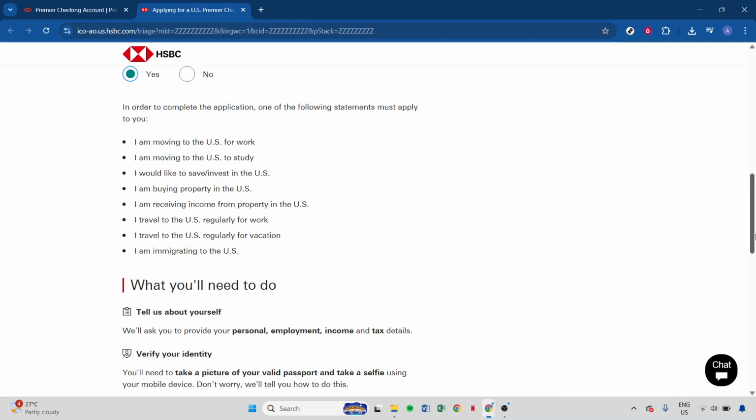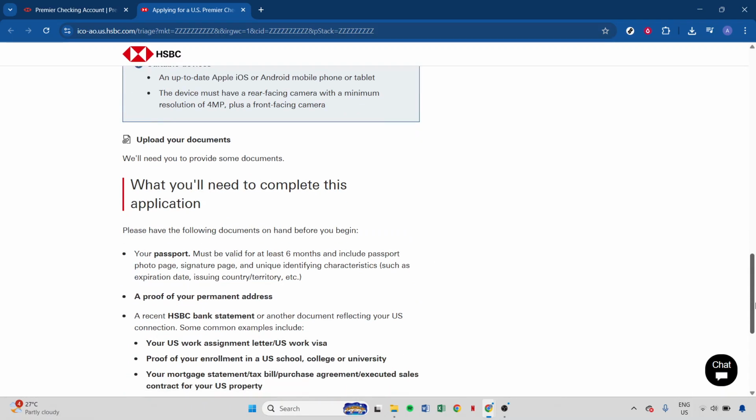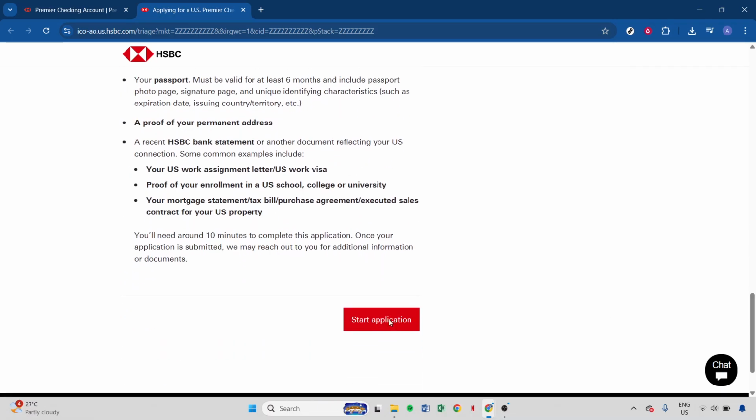After completing the form and verifying your identity, carefully review all the information provided to ensure it's correct before moving forward. Once you're satisfied, go ahead and submit your application. This is where your application will be formally reviewed by HSBC. After submitting, there's a bit of a waiting game as the bank reviews your information.